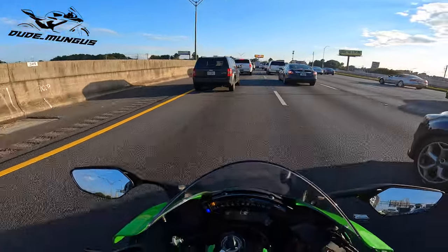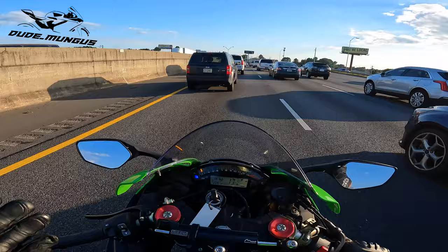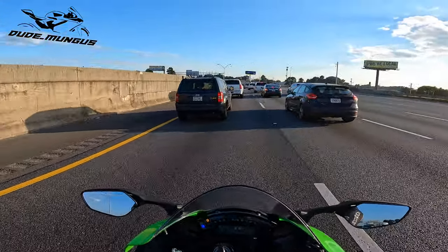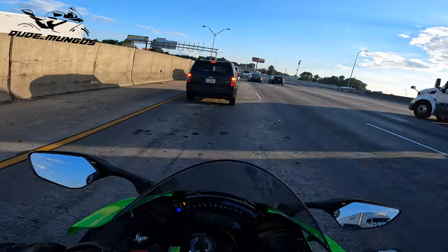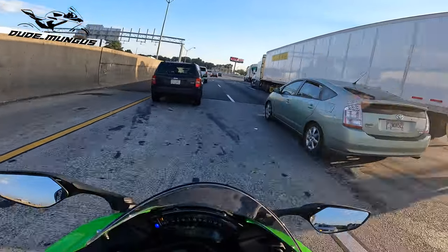Dude, it's freaking amazing. Even though the temperature is saying 204, so obviously I've been sitting in traffic, it feels amazing. I don't feel like it's chestnuts roasting on an open fire. I feel great. Pros and cons, but definitely a pro of an inline four is how manageable it is at low speeds.